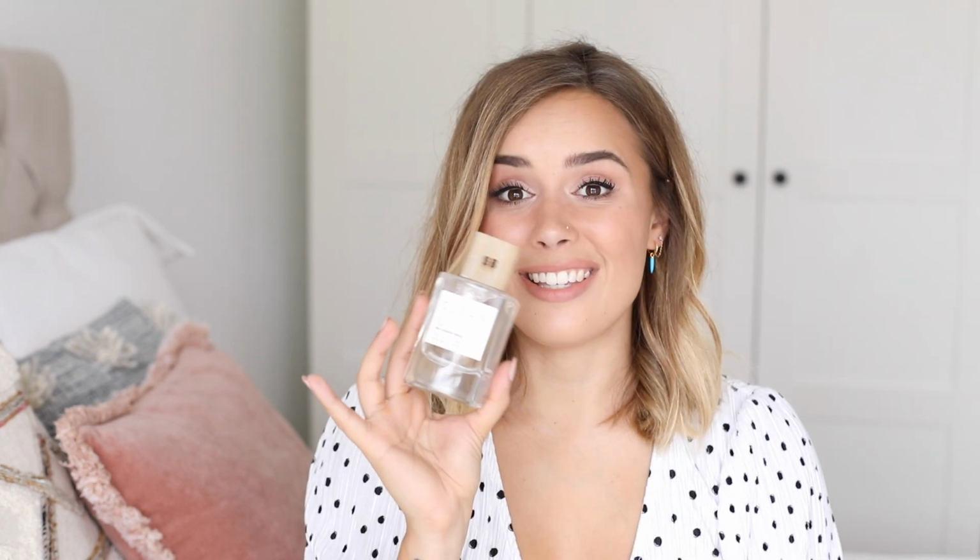It's very long lasting. I sprayed this yesterday, and when I was sitting watching TV in the evening, I could still get the occasional waft of it, which is really nice. I just think it's a really gorgeous fragrance and I'm so happy I got sent it. And I'm definitely going to try a few more from this brand as well, because it's one that I think I've seen in Space NK but I've never really tried much from. But yeah, it's absolutely beautiful.